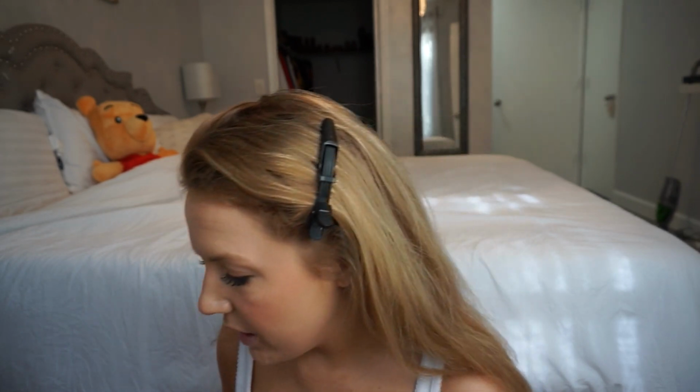Okay guys, so I'm back. I've done the mascara on the bottom lashes. In real life, it makes a difference. Maybe not on the camera, you can't really see it, but it does make a pretty good difference in real life. So next step is the brows.